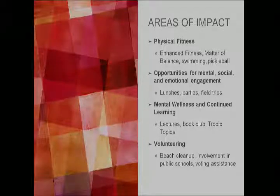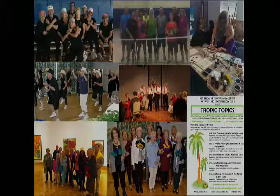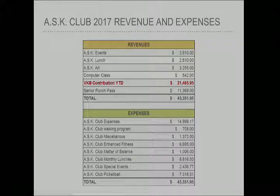These are the areas that we impact: physical fitness through enhanced fitness, matter of balance, swimming and pickleball, and opportunities for mental, social, and emotional engagement: luncheons, parties, field trips, mental wellness and continued learning, lectures, book club, topic topics, and volunteering. A lot of our volunteers help on the beach cleanup, involvement in public schools, and voting assistance. There are pictures for those of you that like pictures.